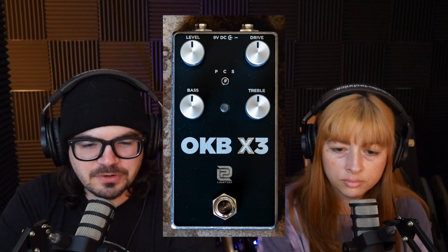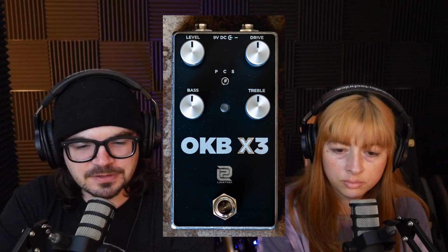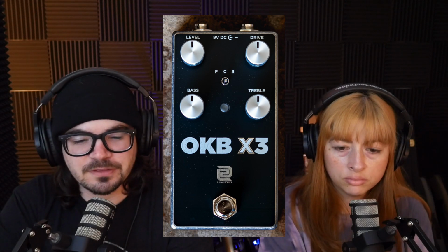Let's see what else here. We've added a level control and 2-band active EQ plus a soft switch to bypass the last state memory. With the last state memory.